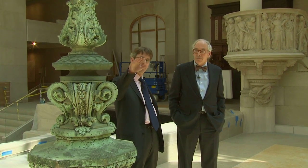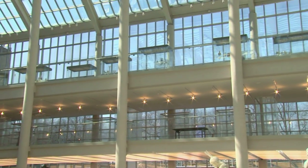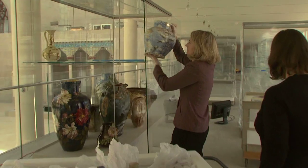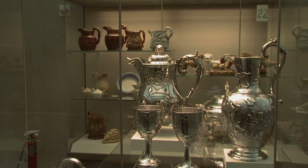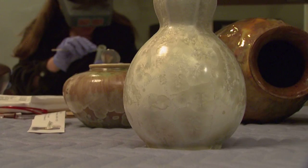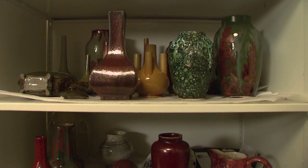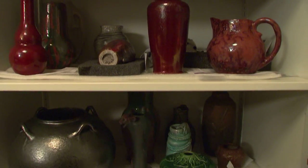I see this is also a very good point from which we can see the new gallery that you've installed as part of this refurbishment. We've been able to add a whole new balcony area for the display of American art pottery and other decorative arts. And this is now going to be the home for a famous private collection, that of Robert Ellison, which is now a promised gift to the museum. And the Ellison collection is a collection of American ceramics. Ceramics from the 1850s to the 1950s.